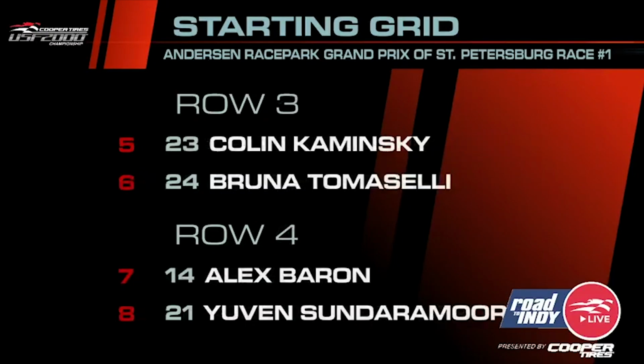Moving now to row number 4 on the outside from Mequon, Wisconsin. For Pabst Racing, the rookie Yuvan Sundaramudi will be in the number 21. And on the inside, a driver who has won here before, the number 14 of Alex Barron. Folks, we're just about a minute away to get things rolling here right now.